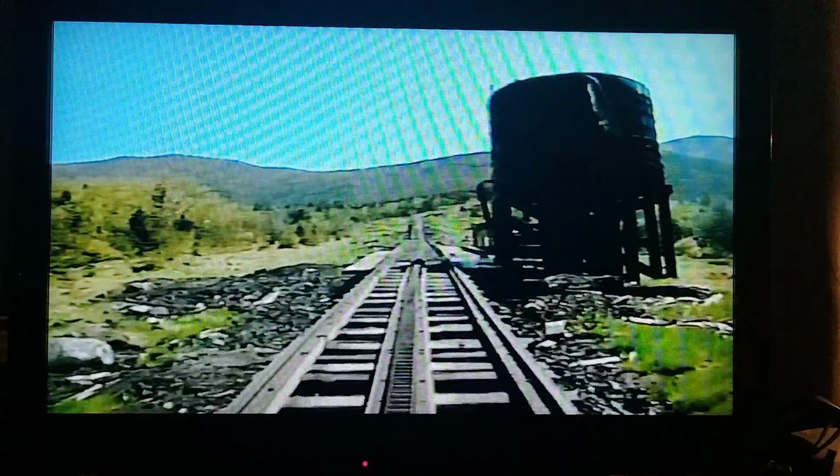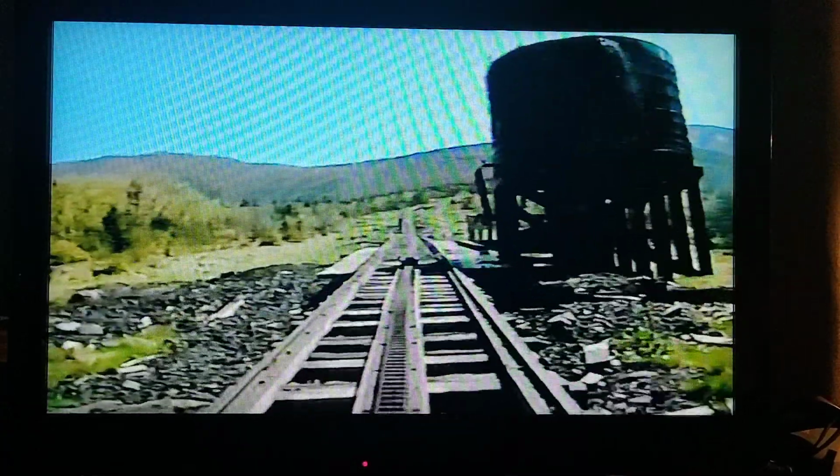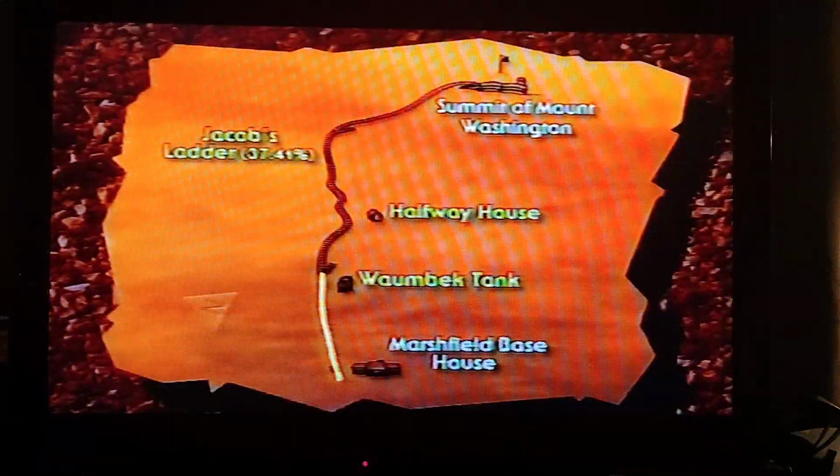We're at our Wombat tank. This is where we're going to take on some additional water. We do need the 1,000 gallons I'd mentioned before, but our tender only holds about 600. We're about a third of the way up, so we'll go ahead and top off the tank, and this will last us until we get up to the top again.